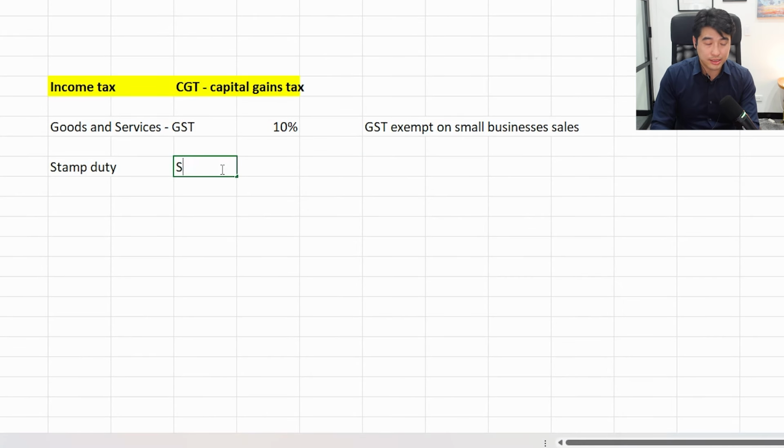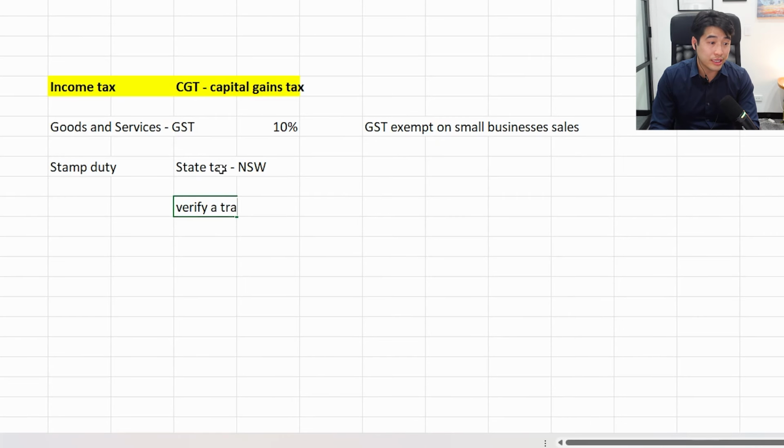So stamp duty is a state tax. The New South Wales government, if you're based in New South Wales, is terrible. They just love to tax things, and I think it's very inefficient. Stamp duty is a tax that's basically based on transactions. When the government wants to verify a transaction, they charge stamp duty. That's what stamp duty is.